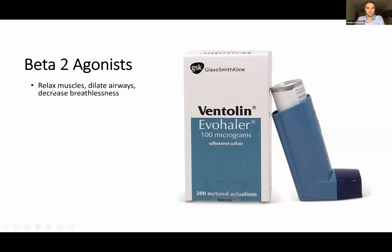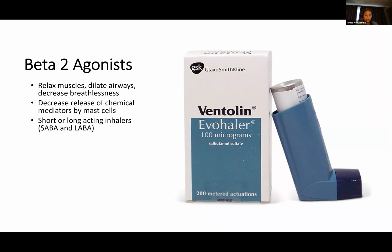They relax the muscles in the airways, dilate the airways, and basically stop you being breathless. So you might have seen people take these before or during exercise, and these are your instant symptom relievers. They also stop those chemicals being released by the mast cells in that immune response that we talked about before. And you can get short-acting and long-acting inhalers. We always call them SABAs and LABAs for short in medical school.